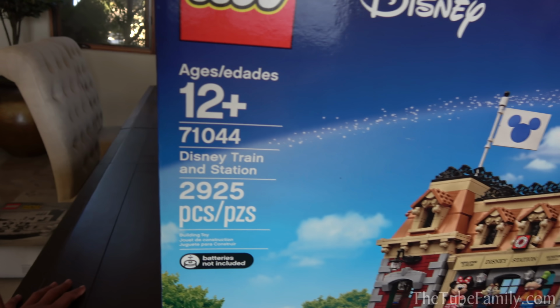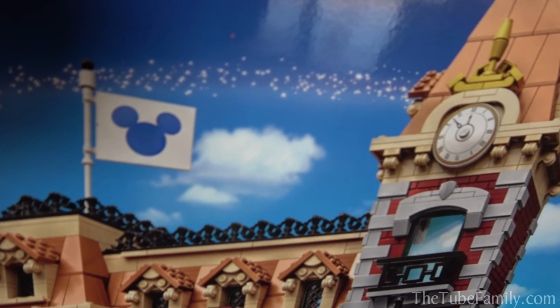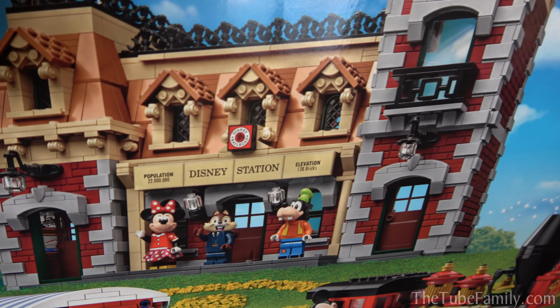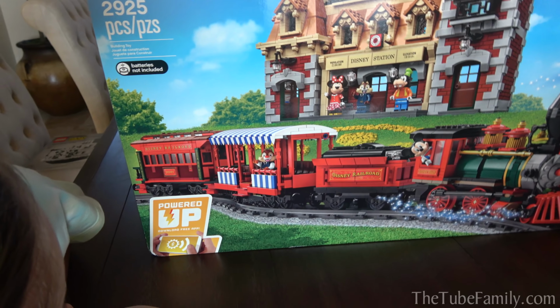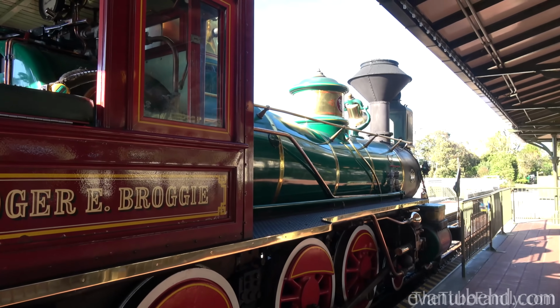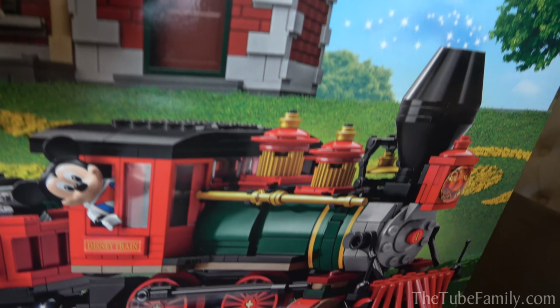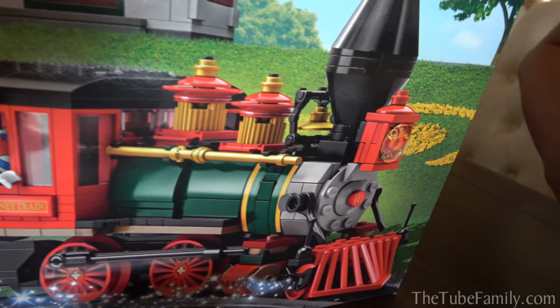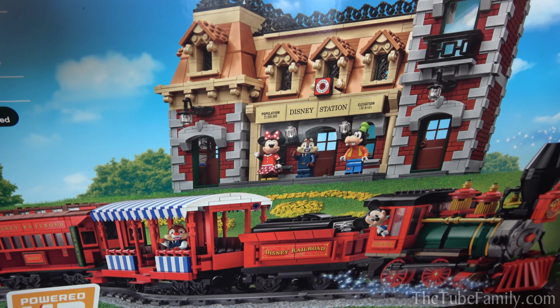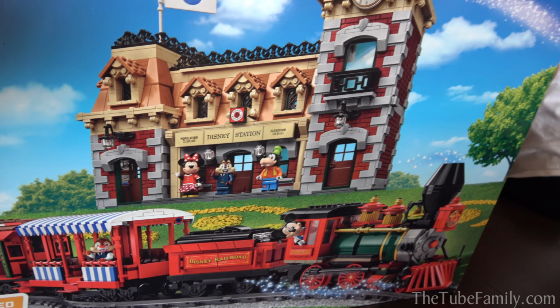We have the Disney train and station, also known as the Disney train station. So we've been here too. I guess this is the one from Disneyland, right? They look kind of the same, Disney World and Disneyland. Jillian actually got to ring the bell, right? Because we got there before it opened and they let us ring the bell, right there. We've been on that train quite a few times. If you're lazy, it'll take you all around the park, but it's pretty slow.